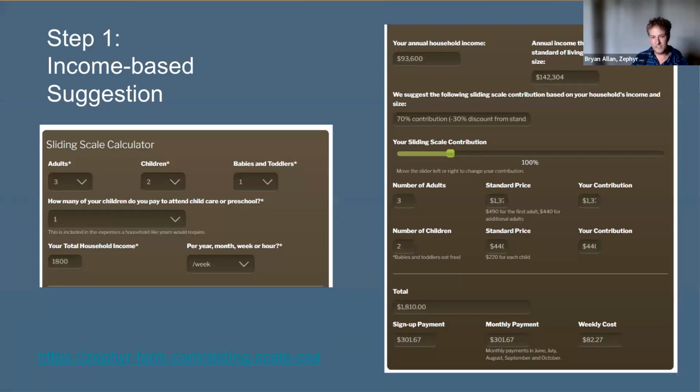On the left is where people enter their information: the number of adults in their family that they'll be feeding, the number of kids who pay half price, and then the number of babies and toddlers who eat free. If they're in daycare or childcare, that affects how much money you need. It's an additional budget item. Then they input their income. They can do it by week, hour, month, or whatever.